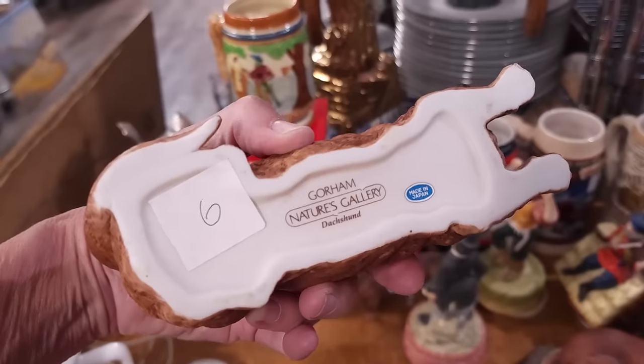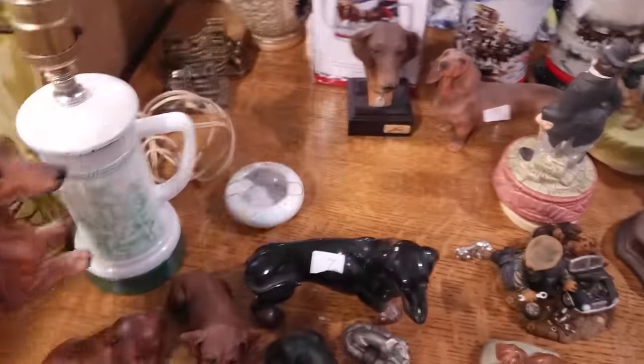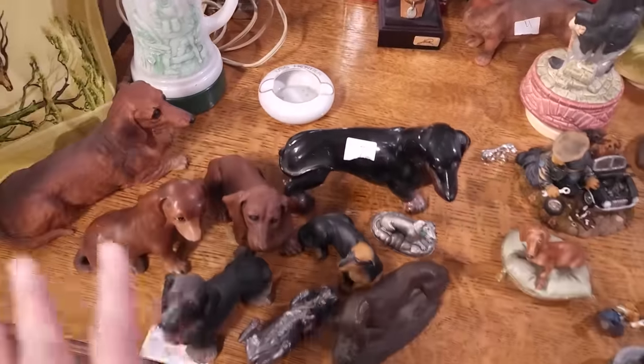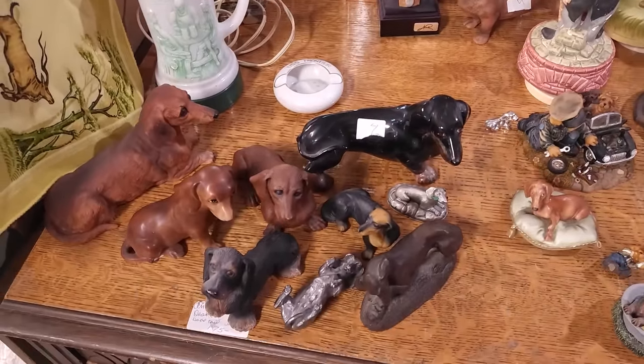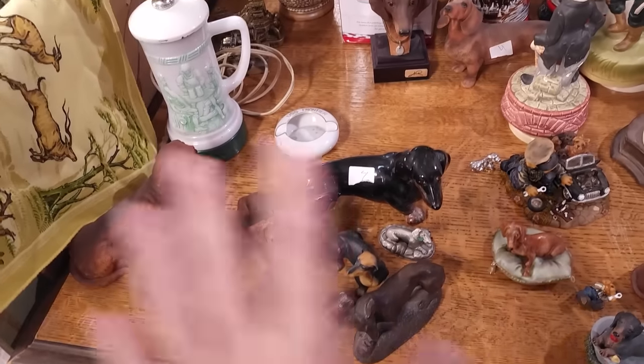I know, I'm going to be breaking my rule here. He's Gorham, made in Japan. Oh my goodness. These might have to go in a whatnot sale. I kind of feel like the best place to sell all of these dachshunds will be in my whatnot. So they will not show up in the thenicheladyshop.com. These will go on whatnot.